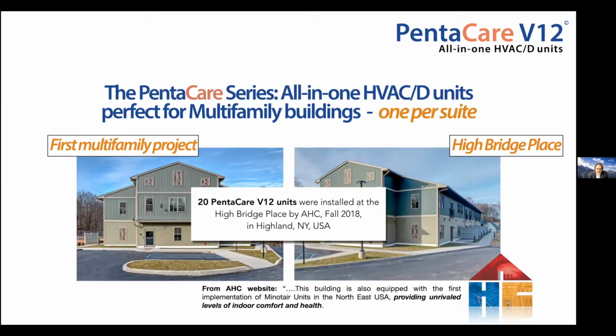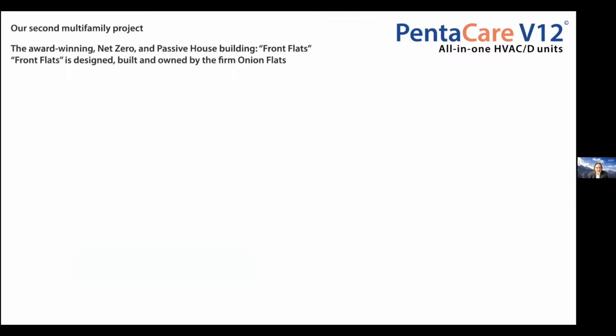On their website, they say this building is also equipped with the first implementation of Minotair units, providing unrivaled levels of indoor comfort and health. That's not from us. You can go on the AHC website, you'll be able to see that. By the way, we're quite factual at Minotair. There's no marketing twist or bloating. I'm here to give you some facts, hard facts.